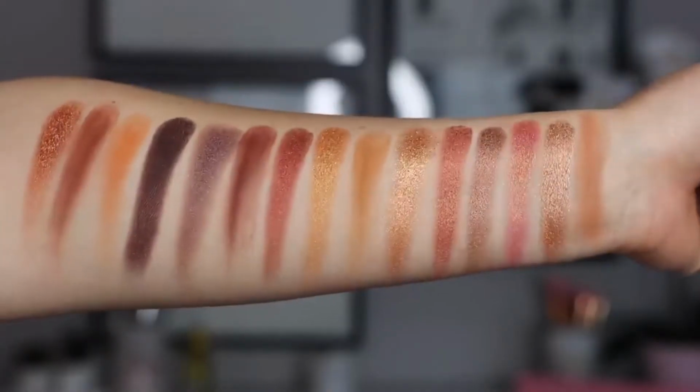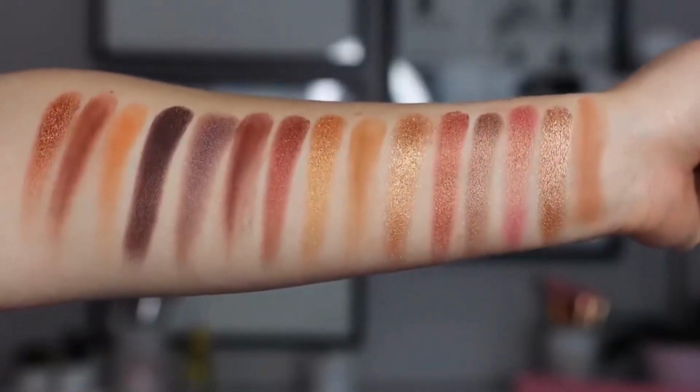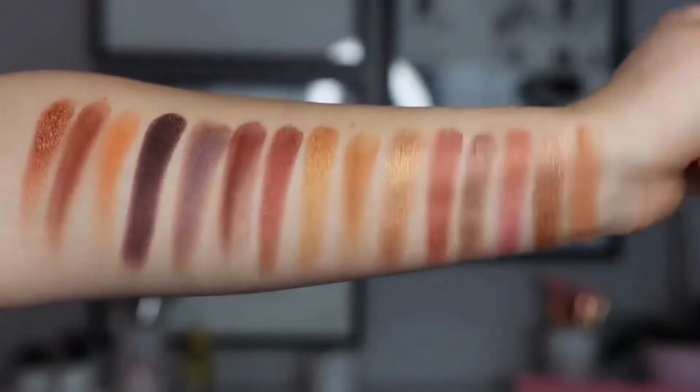Really cool complementary color. And then I would say you have metallic foiled shadows, and they are all truly foiled. They all swatched incredible. I was immediately impressed with how these shadows swatched. They were full of opacity and pigmentation, very smooth. I would say this one swatched super wet.